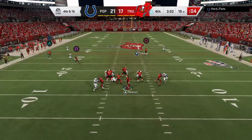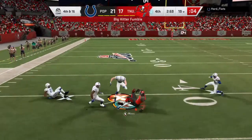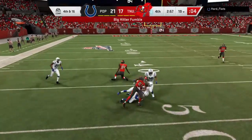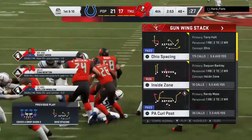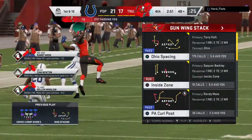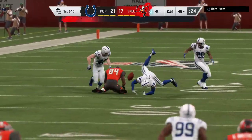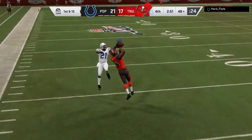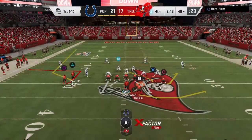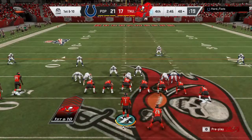Here we go on 4th. Newton, he's going to rifle one deep left. Oh, this is taken in. It's complete. And now look at this. Big gain, but a fumble. 4th down conversion plays, you usually think 1, 2, 3 yards, maybe 10. Not there. What a huge pickup as the sticks make a drastic shift forward. So the line of scrimmage moves all the way across the 50 now as they come up 1st and 10.